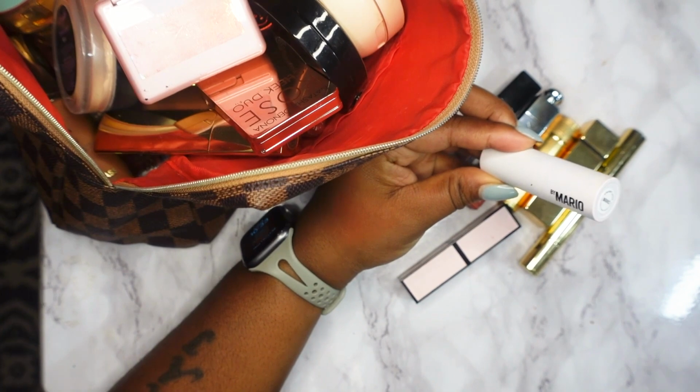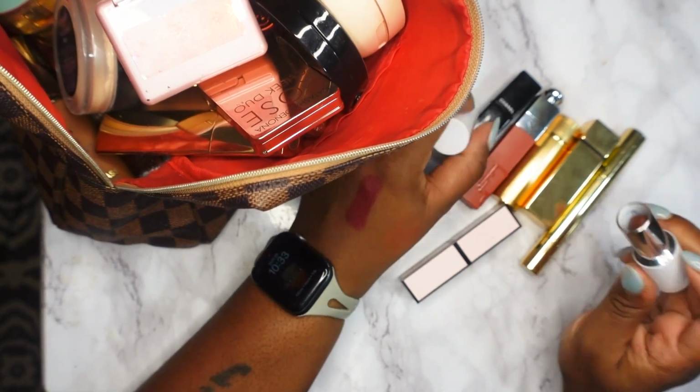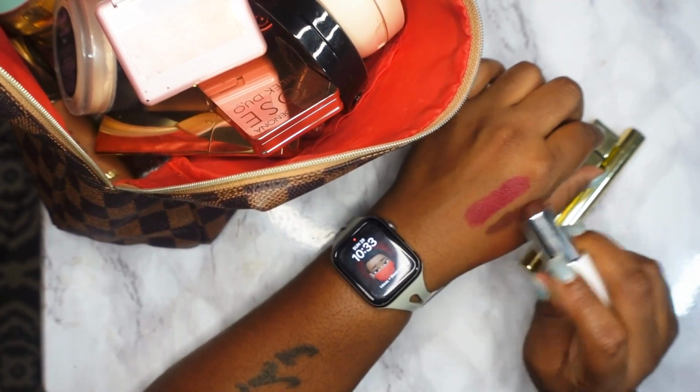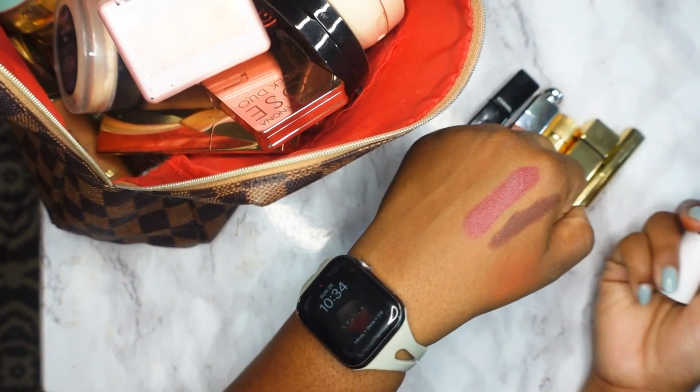and the first thing I will be using is this Ultra Suede lipstick by Mario, and I have the shade Maurice. This is like a nice chocolate kind of shade. This is what Maurice looks like swatched on my hand. As you see, this is like a nice deep chocolate shade.